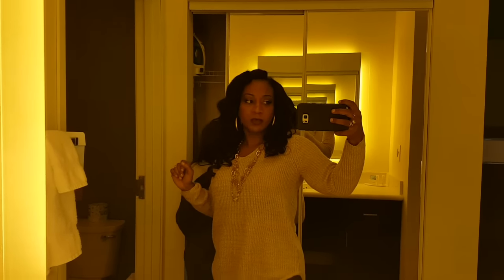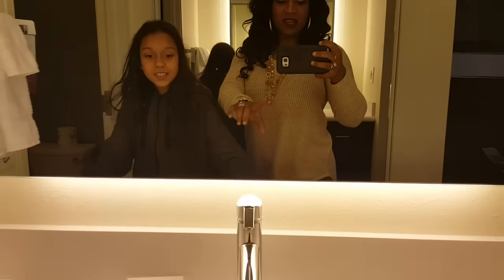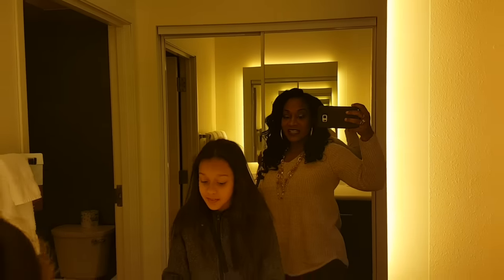So y'all, the lighting in here is just like, see how look, the light is behind restroom. This is my restroom. Yeah, the light is like, it's behind.